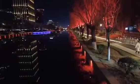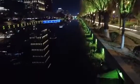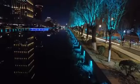They've really fixed up the river in the last year or so, and it's lit up pretty nice. Lights all change colors. Water's all pretty. Beijing can be a very, very pretty place.